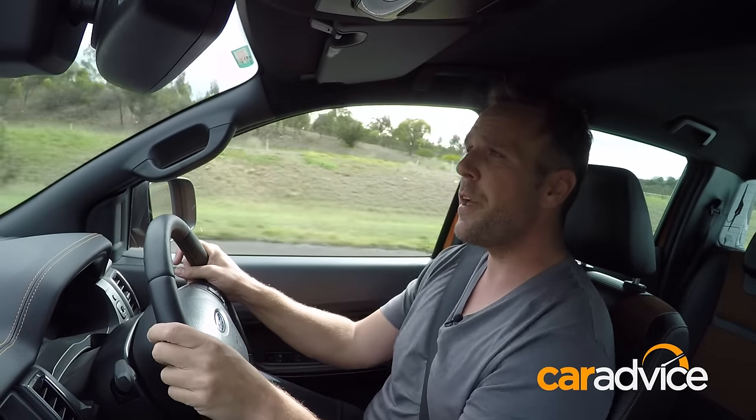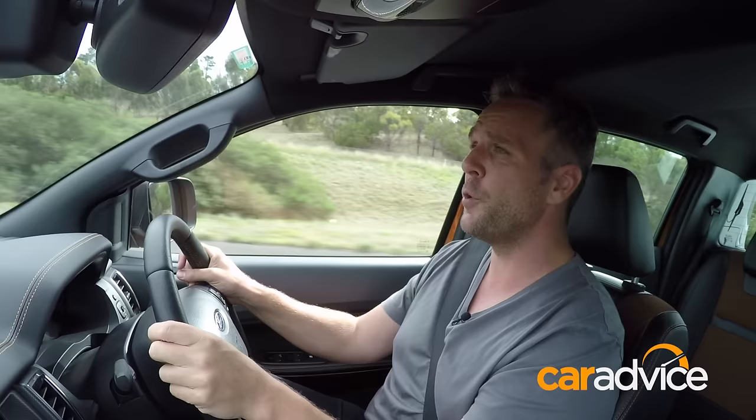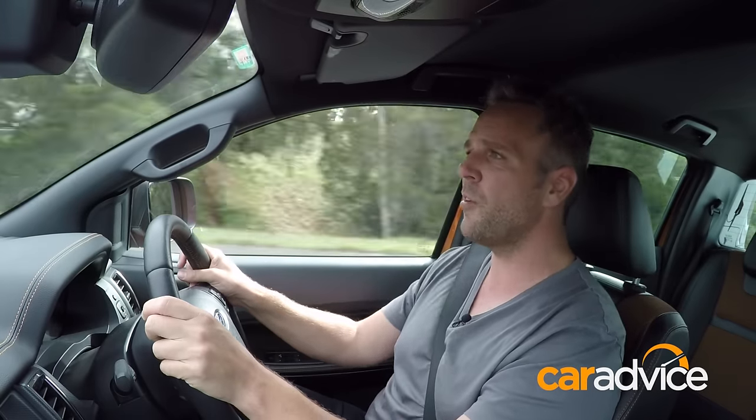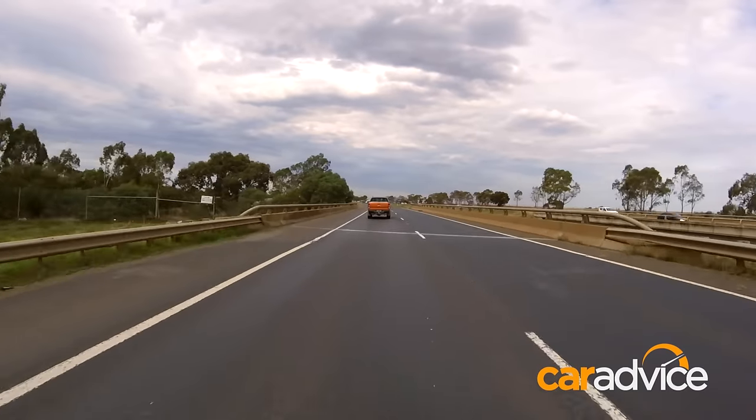And it's not the sort of thing that you used to get driving a big car like this. You'd be looking deep into the teens, even low 20s for fuel consumption. 9 litres per 100, honestly, that's great. You don't even need to worry about it.